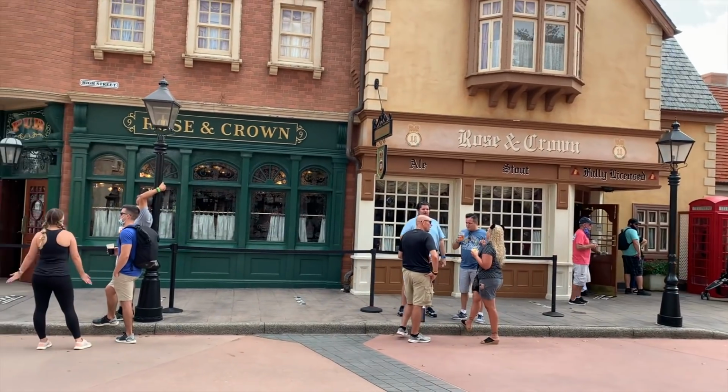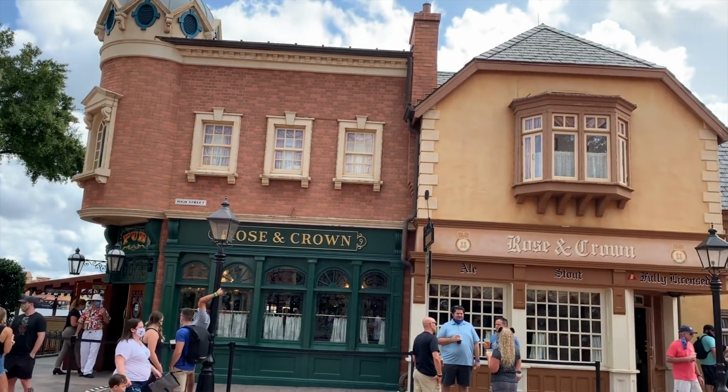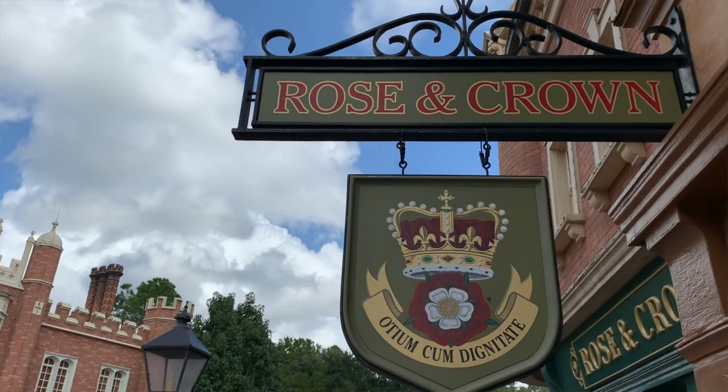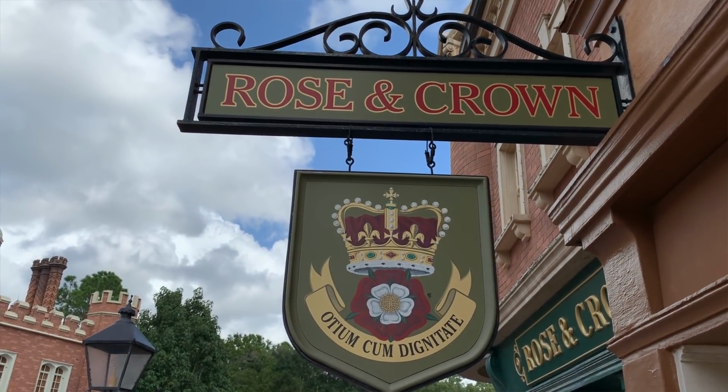Right behind me is the Rose and Crown Pub. Now in England, there are pubs all over the place. I've seen them. Disney Imagineers went back there to do some research when they were coming up with this idea, and they found that the two most common words in almost every pub's name were Rose or Crown. So they combined them and made the Rose and Crown Pub right here. You get lots of delicious drinks and food in there. Let's go check it out.